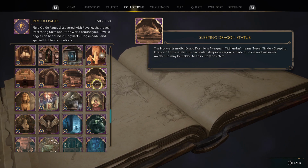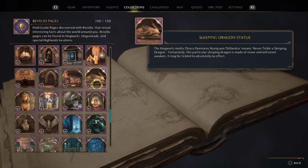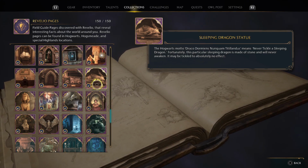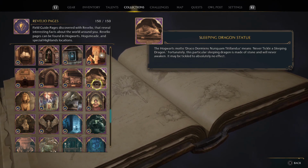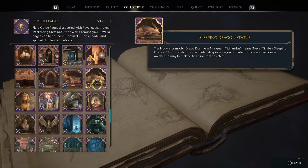Sleeping Dragon Statue. The Hogwarts motto, Draco dormiens nunquam titilandus, means never tickle a sleeping dragon. Fortunately, this particular sleeping dragon is made of stone and will never awaken. It may be tickled to absolutely no effect.